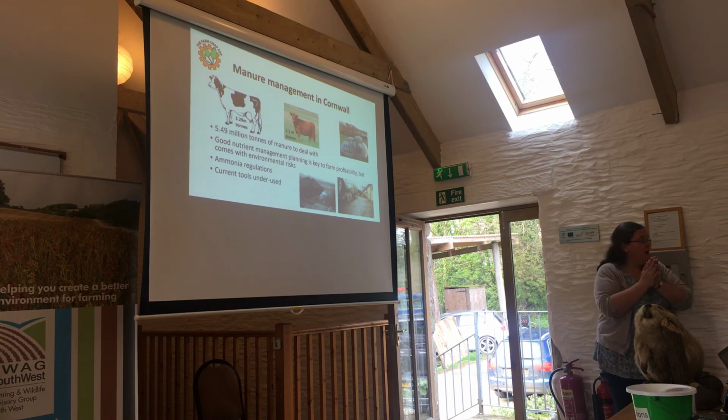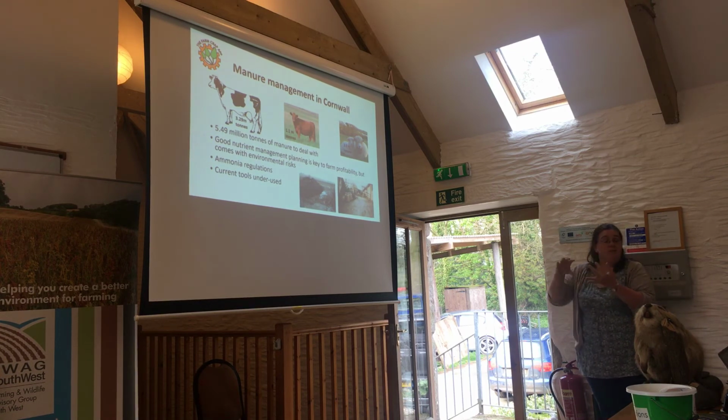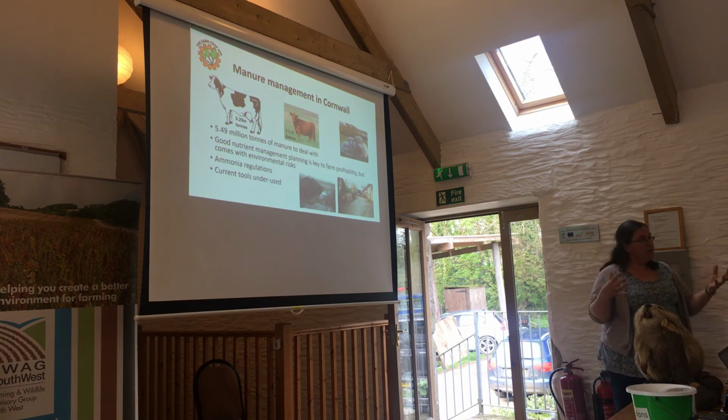But we're also under a lot more environmental regulations going on now. We've got the new ammonia regs that are coming out, we've got farming for water regs. So we've got to work out how we deal with all of our manures. And in Cornwall, we have a big issue with storage and all these other things. So it's quite a complicated issue.